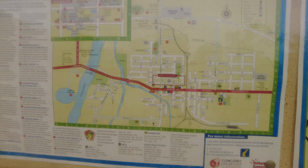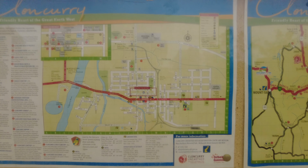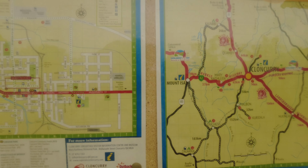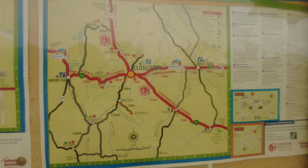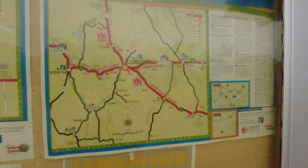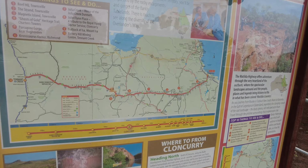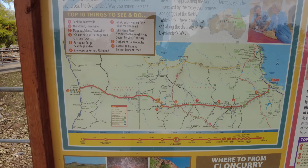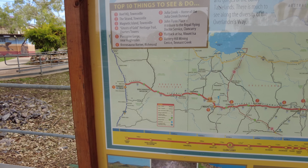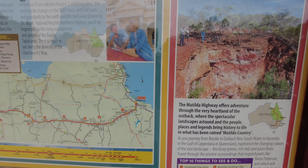So that gives you a rough idea of how big the town is. It seems to have a fair bit here. And there's a couple of the trails around out to Mount Isa and Julia Creek. And there's a bigger map all the way to Townsville. Tennant Creek to Townsville. Lots to do in all these areas.